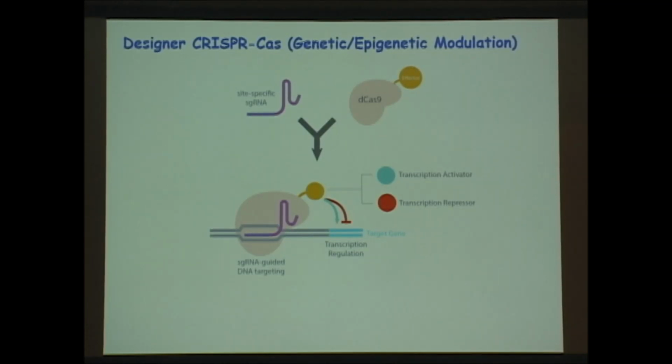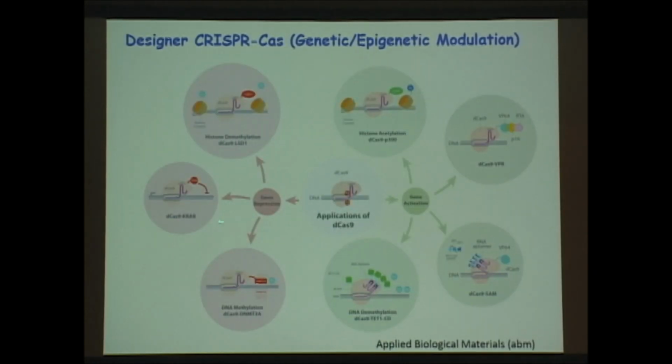Well, now if you can put in a Cas9, you can target it to a promoter region of a gene, for example, and carry along an activator or repressor unit so now you can dial up expression of genes selectively. And in fact, this was first demonstrated with repression: you can turn down genes using a KRAB-tethered dead Cas9. Using a VP16 transcriptional activator fusion protein to Cas9, you can upregulate gene expression.